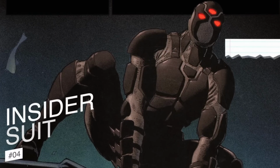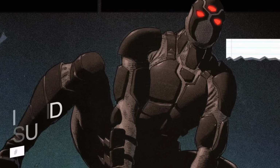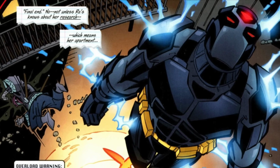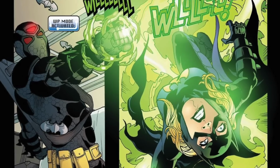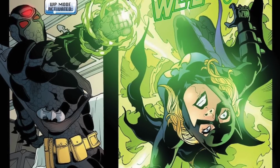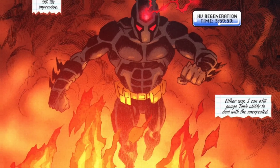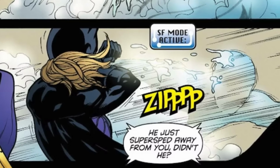After Batman returned to Gotham from traveling through time, he decided to observe the Bat family and see how they were doing in his absence. In order to do that, he put on the Insider suit, a suit that was designed to hide his identity, but also mimic the powers of other superheroes. It's got different modes that are based on members of the Justice League, including a Speed Force mode, Heat Vision, Willpower like Green Lantern, and even an insanely useful Teleportation mode.